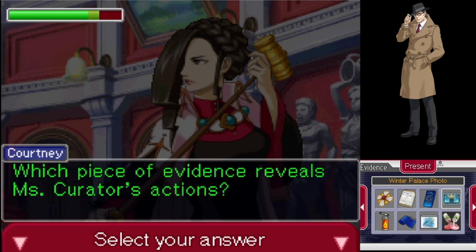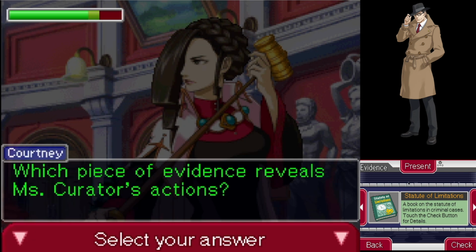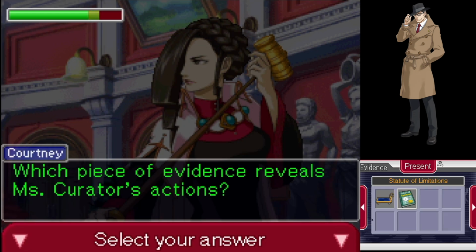Oh man, I thought we had the camera. It's gotta be the book this time. With the little cat on it? Oh my god. See, no one would ever suspect this. It's so cute. Yeah? Sorry?